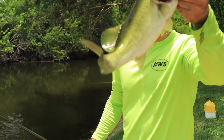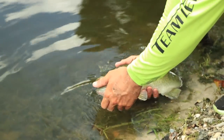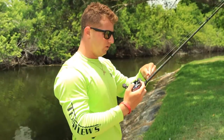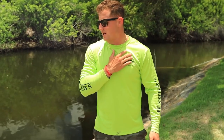Beautiful fish, guys. Second fish of the day. I definitely wasn't expecting a bass. That is awesome. Let's go ahead and release him. There she goes. Oh my gosh. Second fish of the day, second species, came on the grasshopper. We're gonna keep on walking down and hopefully we find another giant snakehead, but we also have opportunities to catch peacock bass, cichlids. There is a ton of different species out here, so we're gonna keep on fishing.